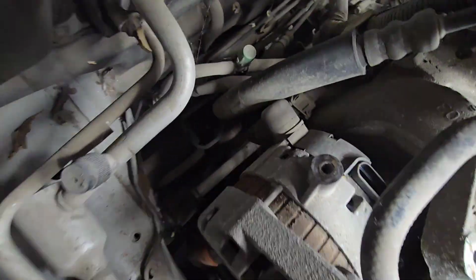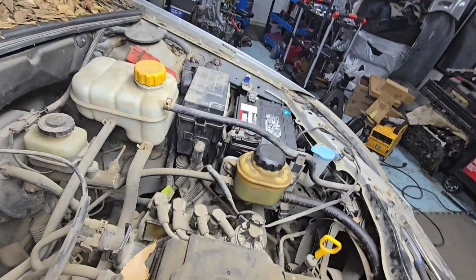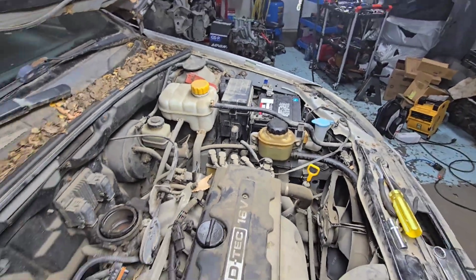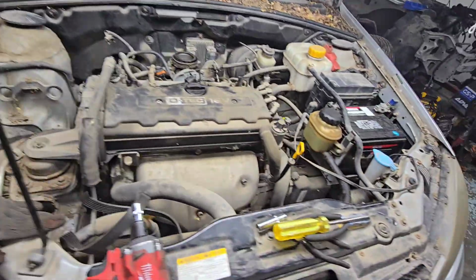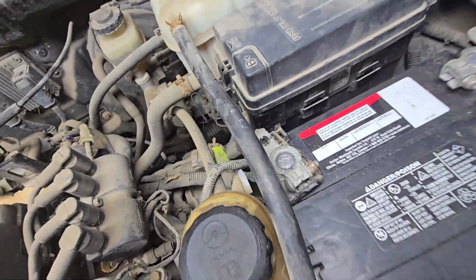And there's one more positive cable right there, the big fat cable that needs to come out, going to the battery. And yeah, make sure you take out the negative battery cable when you're working on this, because we don't want sparks anywhere. So make sure to take out the negative battery right there.